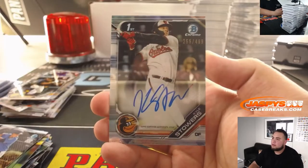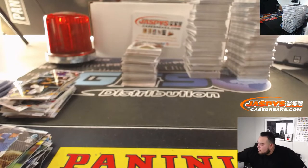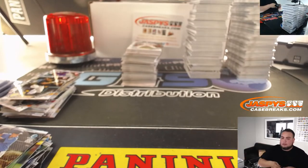And Stowers to $4.99 for the Orioles. I honestly thought that was an Adley there for a second.